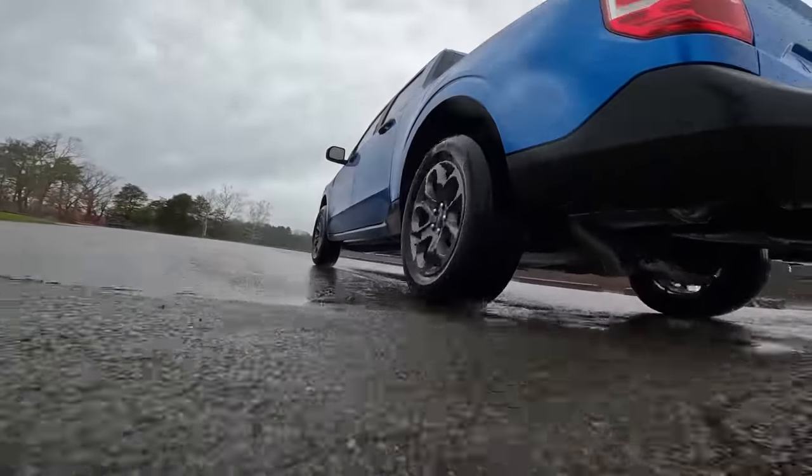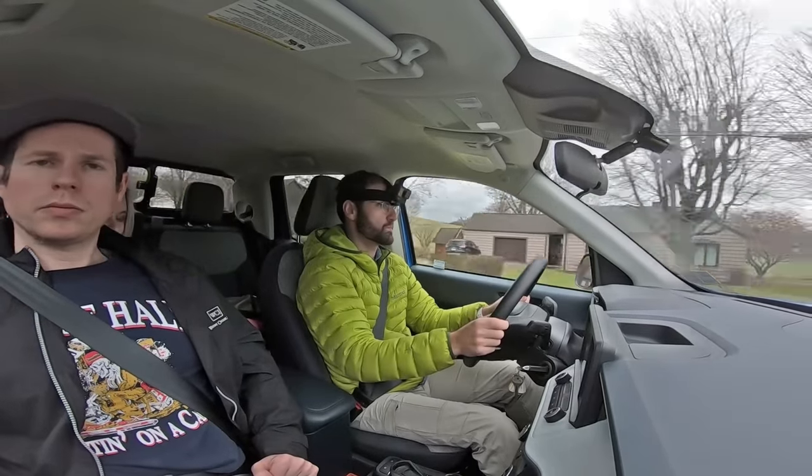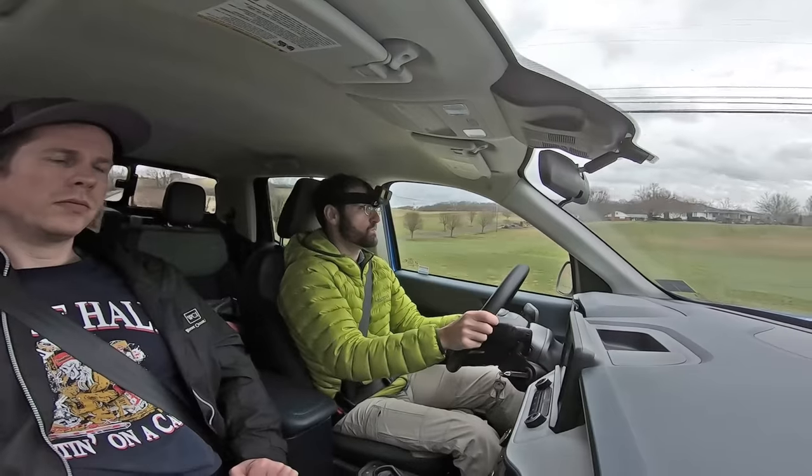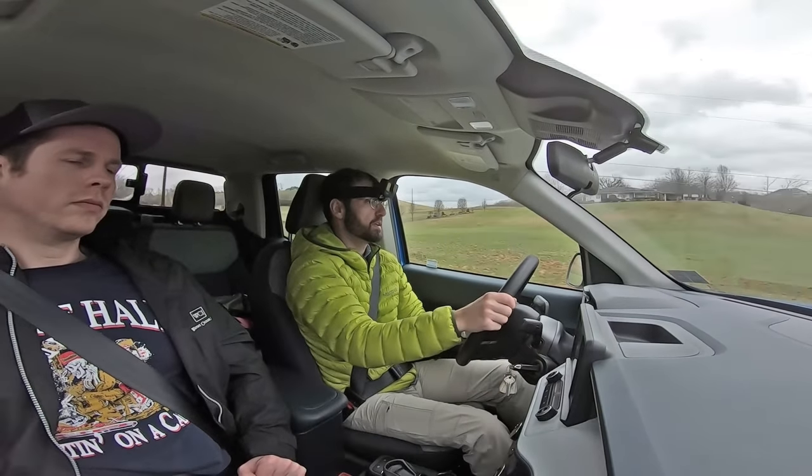The Maverick can cost as low as $22,000. No way. Base model, no way. Not now. And the average is still a sub-Tundra, $28,000.